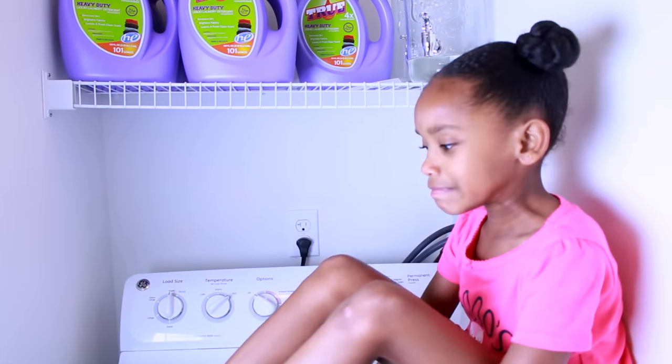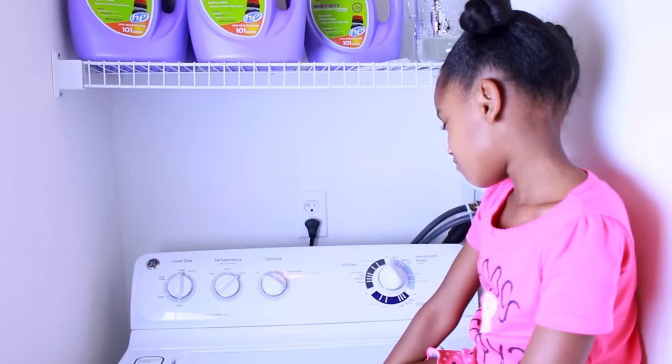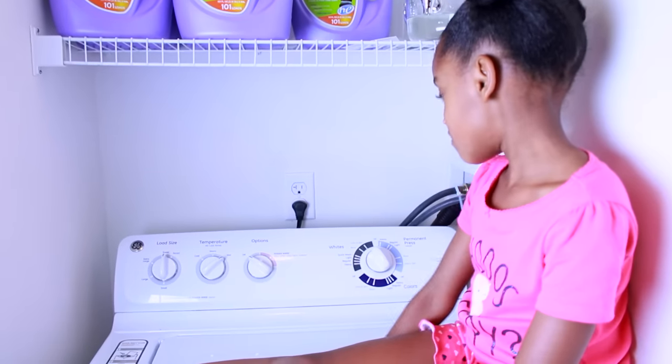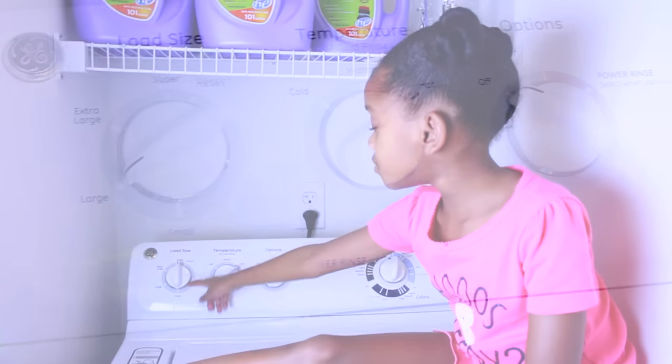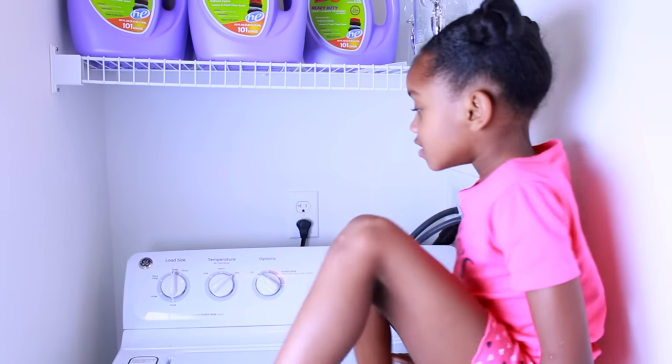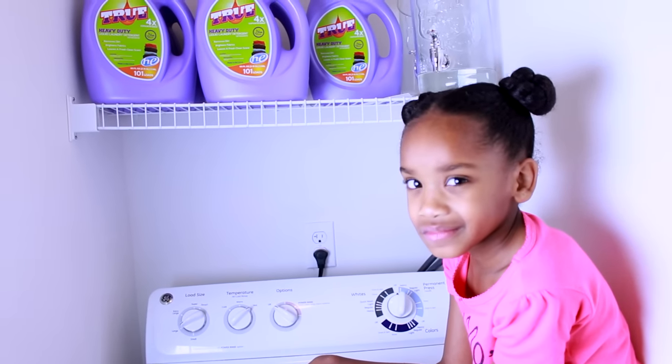The first lesson is, all right, so we don't have that many clothes, right? Yeah. So you see that first knob over there? Yeah. All right, so the first knob, let's put it to large. I actually taught Taylor how to wash her own clothes. All their uniforms were dirty. So she was so eager to learn this because she feels like it's a responsibility and she's a big girl. It's so cute.